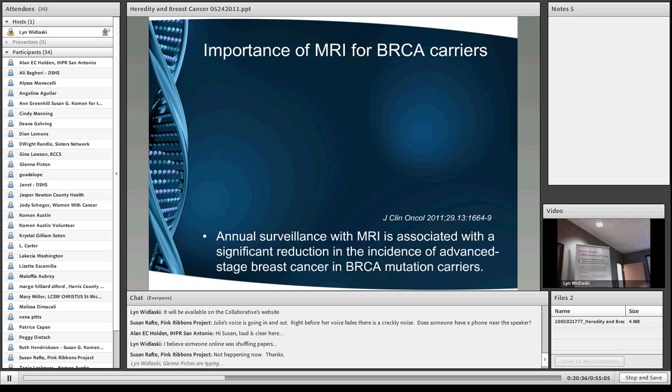So basically, what the graphs are showing you is that they followed BRCA carriers who were unaffected, and they followed one group that had mammogram and another group that had mammogram and MRI, and some of them, as would be expected, developed breast cancer. However, when you divided the two groups into stage zero to stage two and stage three and four, what we found is that the folks that had MRI were more likely to be diagnosed at early stages, versus the folks who only had mammogram were the ones who were more likely to be diagnosed at those advanced stages.